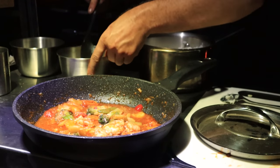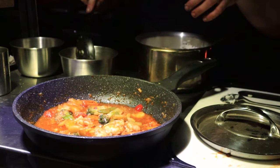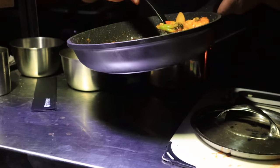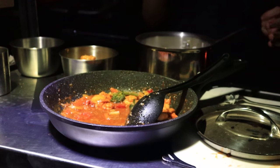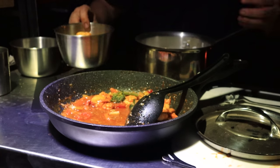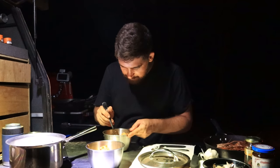Alright. Nothing too pretty or special about this. Going to do a bit of that. A little bit of this. Had a little bit of coriander. Perfect. Don't have any coriander. So that's us. Get a bit of that in ya. Righto. Let's see what we got here.